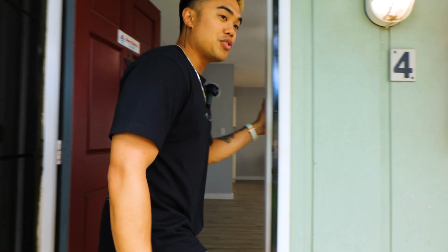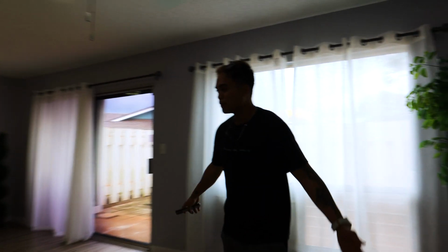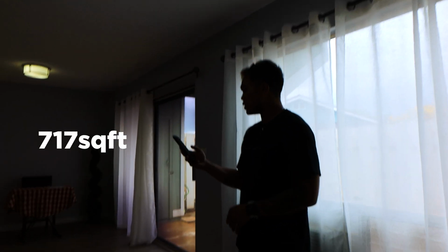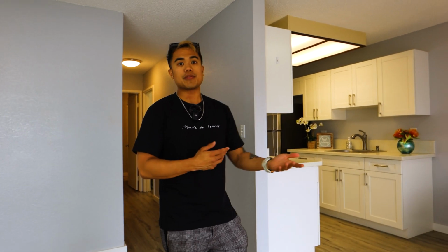I'll take off my shoes because my mom would probably yell at me that I didn't take off shoes in their listing. So here is the living room. Again, this whole entire unit is about 717 square feet. So it is not that spacious, but when you're in the $500,000 range here in Hawaii, that's kind of like entry level. So first time home buyers, maybe young families. I'm not discriminating, but you can even buy this as a rental property as well.